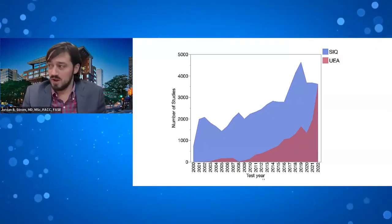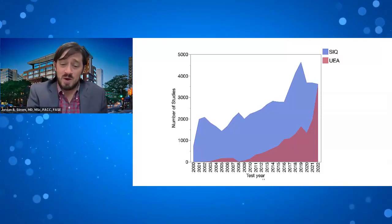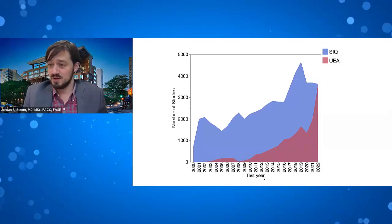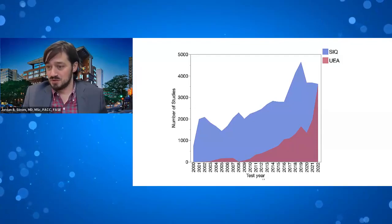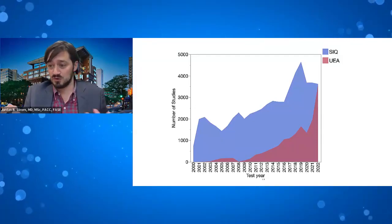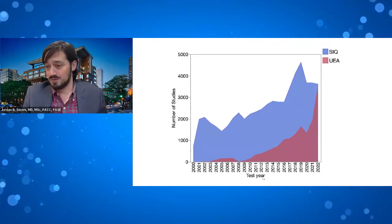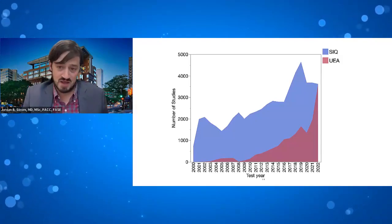Why are we seeing increased suboptimal image quality? We looked at this as well. The mean weight for our patients went up dramatically during the time period that we studied. We are using echo in a broader population as a result of increased indications and portability of echoes. We're using echoes in a much broader, sicker population, and that means that the rates of suboptimal image quality that we're encountering are likely increasing. So we want to match them.